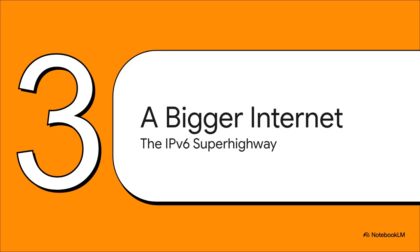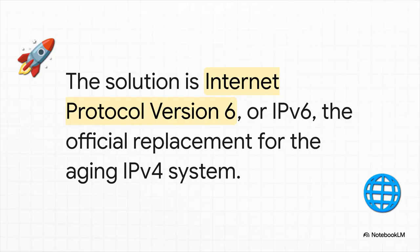But let's be real, these were just really clever patches on a system that was fundamentally running out of road. For the kind of global internet we have today, and the one we're building for tomorrow, we needed to stop patching and just build something much, much bigger. And that solution, that brand new superhighway, is Internet Protocol version 6. You'll hear it called IPv6. It's not an upgrade, it's a complete replacement for that old, aging IPv4 system, and it was designed from the ground up to solve the address shortage permanently.